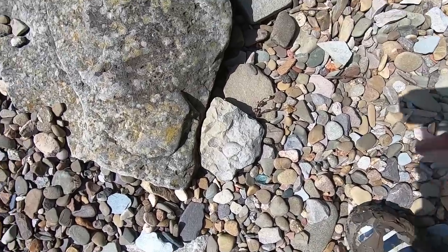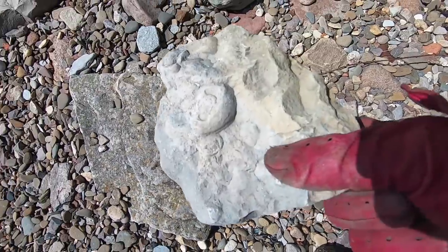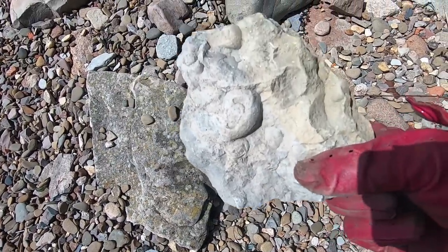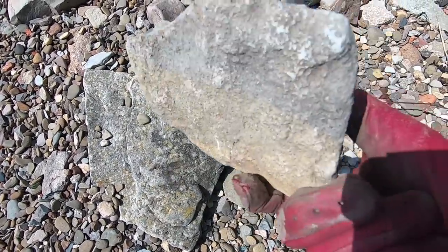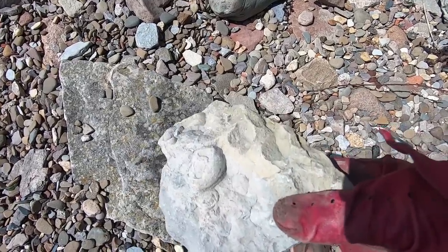Oh, is that a fossil? I think it is. Let's have a look. Yes, I'd say that's a fossil. A couple of little ones around the big one. Anything on the back? No. Oh, that was a nice find.